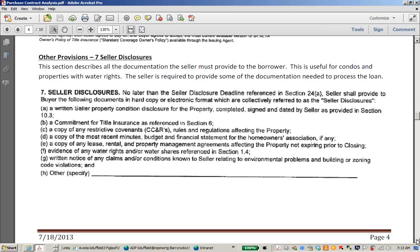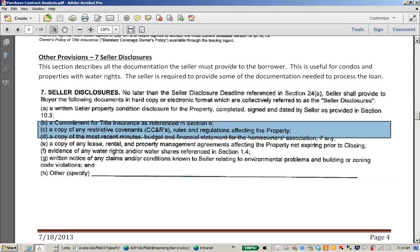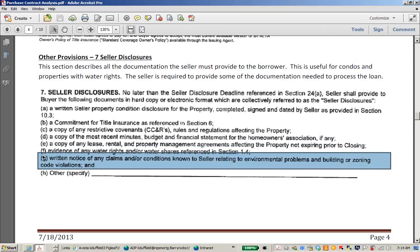So as you can see here, the seller is supposed to not only provide their written disclosure of the property condition, and of course their commitment for title insurance, but they are also obligated to provide the CC&Rs, a most recent copy of the minutes, and budget and financial statement for the borrower's homeowners association, if any, a copy of the lease agreement or property management agreements affecting the property, not expiring prior to closing, and evidence of any water rights. And of course, any other notice of claims or conditions known to the seller, such as environmental problems.